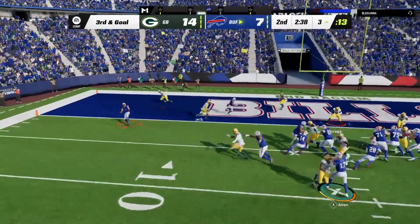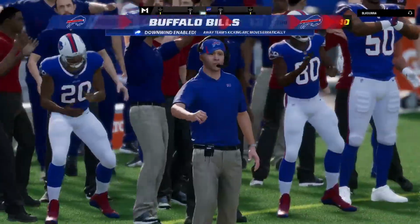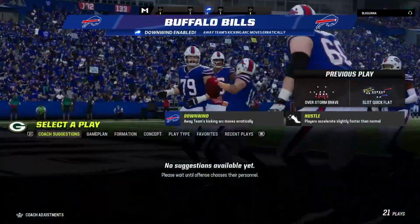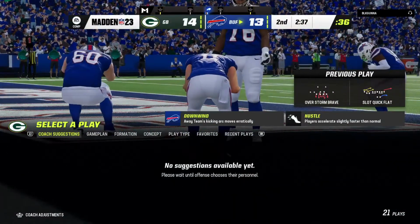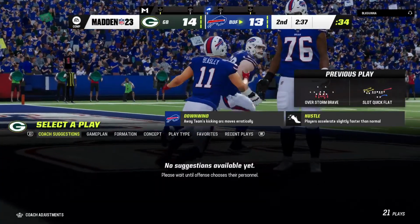Allen now on 3rd and goal. Touchdown, Bills! Cole Beasley from 3 yards out. And the Bills are an extra point away now from tying this ball game.